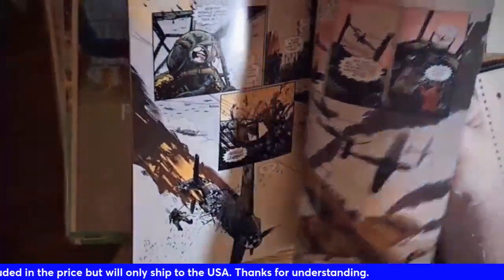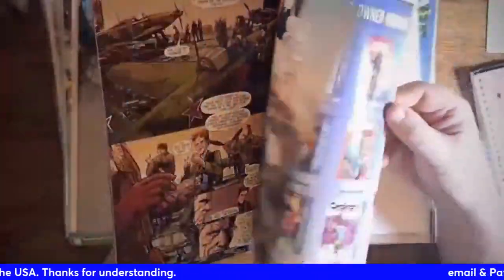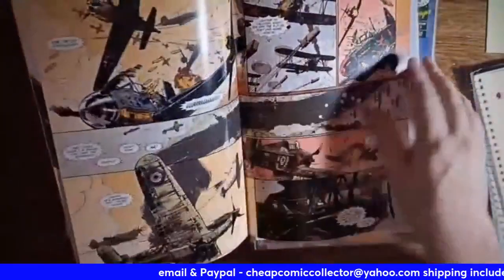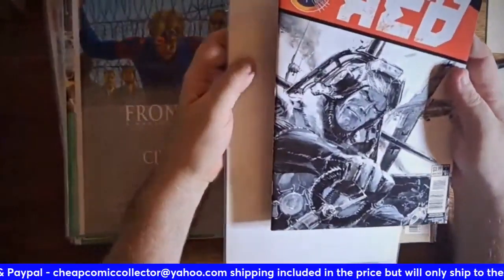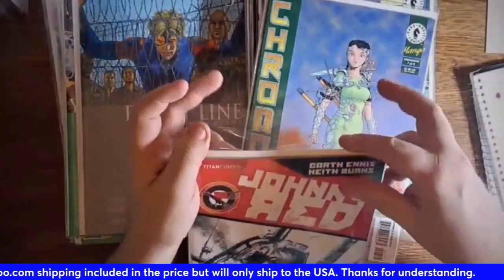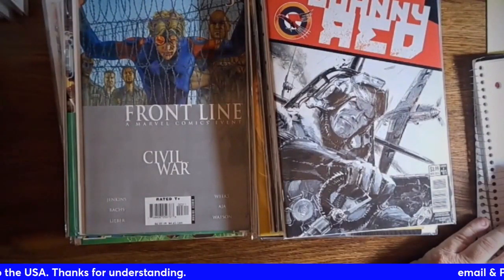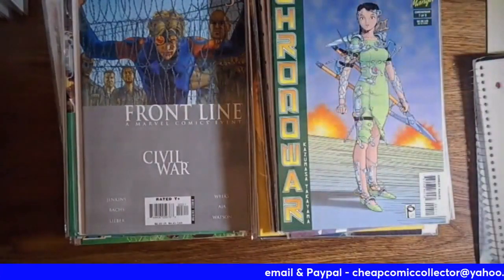But the style looks, I mean, it's a war comic basically, so I guess it just looks a lot like the Joe Kubert, Gil Kane style art to me. But I really love that cover. That's cool. Easy wants Johnny Red. Easy's grabbing all the good stuff.